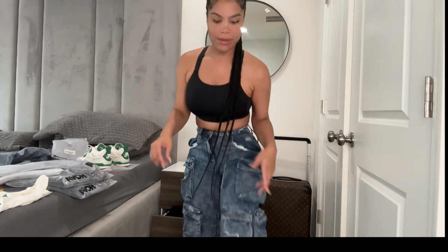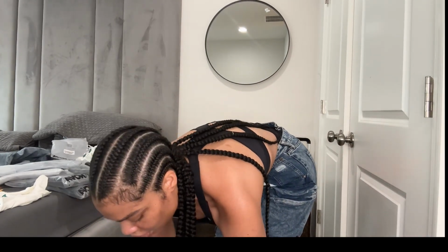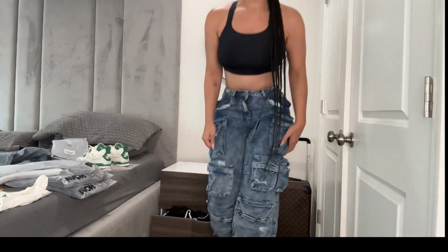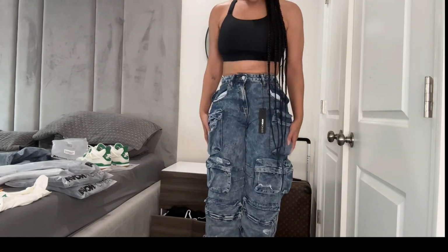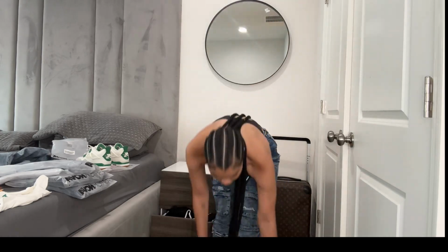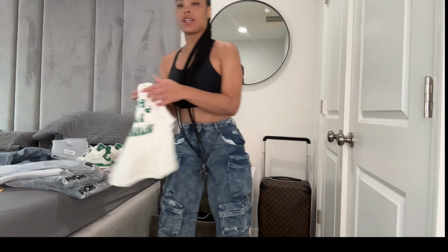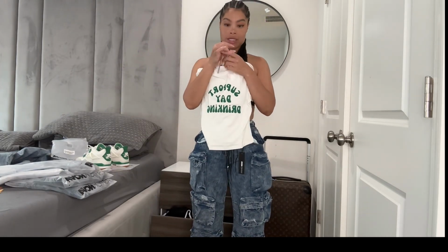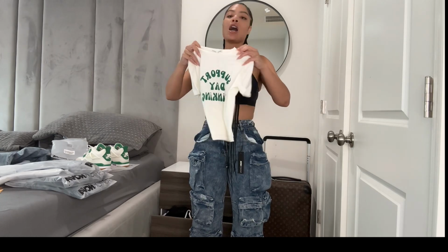I'm a little short, so I'm gonna step on my step stool so y'all can see the whole thing. I'm short, y'all. So this is what the bottom of the jeans look like. I'm still short. But they're just really, really cute and cool. And so I'm gonna pair these jeans with this graphic tee, and it says support day drinking, because when I go out to London, that's all I'm gonna be doing is drinking. Not all I'm gonna be doing, but I love day drinking.